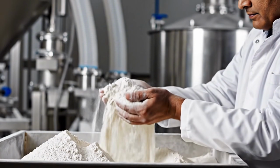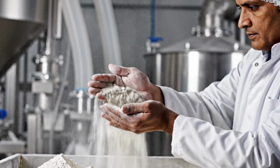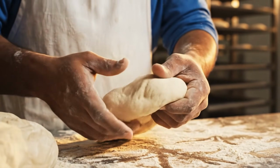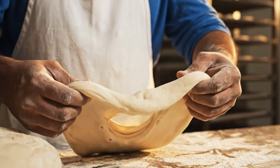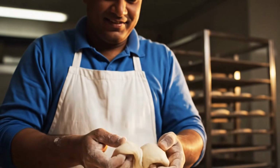The miller carefully assesses the grind, ensuring the perfect consistency for our premium blend. To check for proper gluten development, the baker stretches the dough thin. This window pane test is the hallmark of a perfectly kneaded loaf.